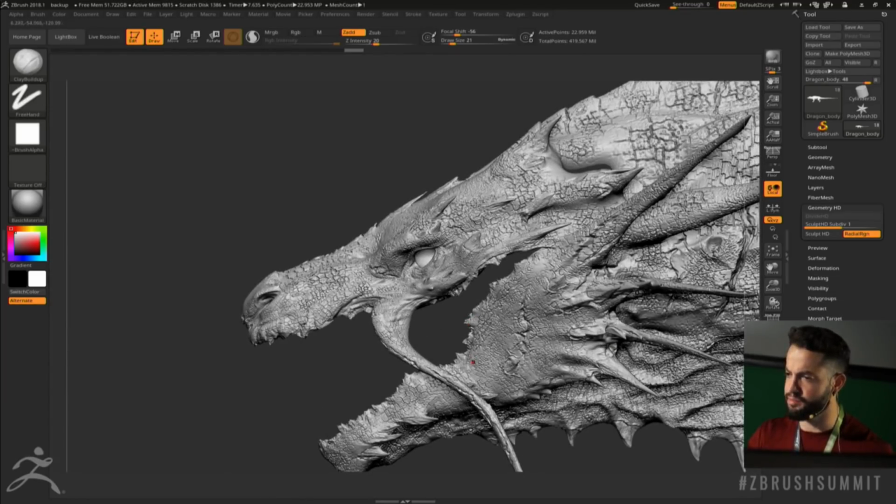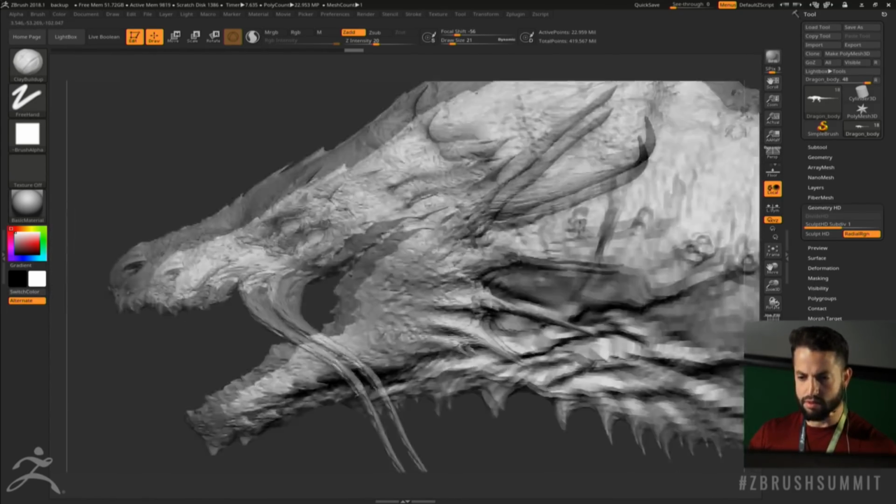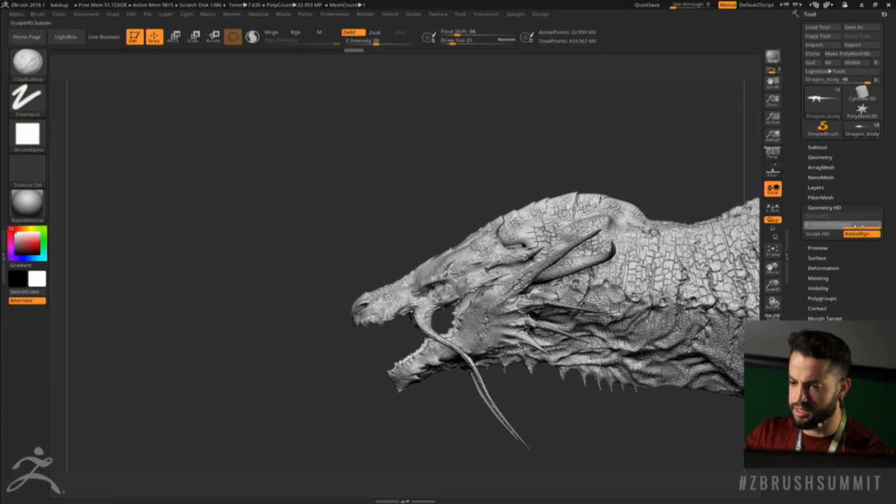But it's something you have to be mindful of: you need to be ready at a spot where you can commit to adding those types of details. Right, so now I'm going to jump into my second subdivision level.